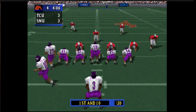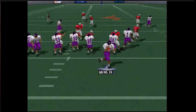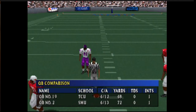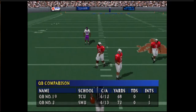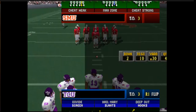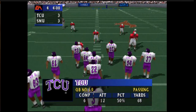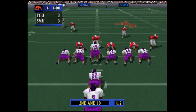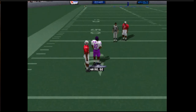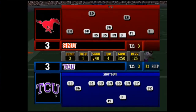TCU ball, first and 10 at the 30-yard line. Hot! Pass is broken up by number 24. Second and 10 at the 30-yard line. Pass complete to number 82 for a gain of 10 yards.